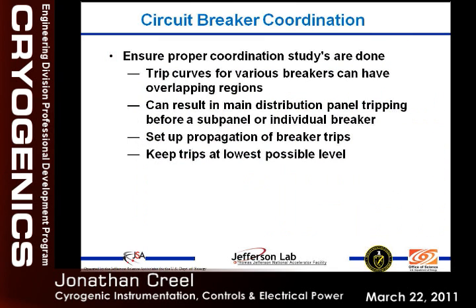Okay, another thing, which is a big area that can cause a lot of trouble. And this is not only in cryogenic systems, but it can also cause a lot of trouble for other systems. And that is this idea of breaker coordination, which some people are very familiar with and some people have never heard of. And what it means essentially is each breaker, as you take it out of its package and put it into a panel, has a curve. And it may have adjustments on there where you can vary the curve to make it trip faster or slower, or you can increase or decrease the amount of current that it takes to trip at different times.